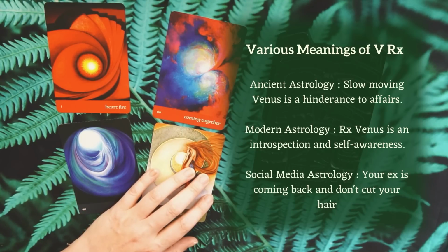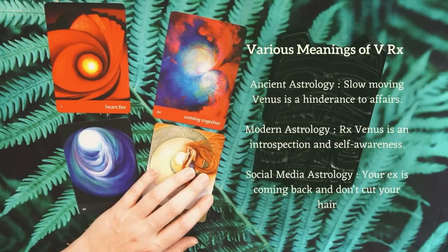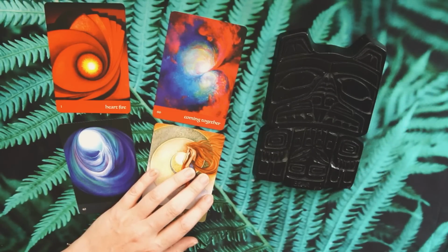There's omens about if your wife leaves and comes back during a Venus retrograde, you're good. But if Venus is retrograde, you're out of luck. Basically, these are ancient astrology observations. And the other observation that social media astrology is selling right now is don't cut your hair, which again, I think is a pretty fair assessment. Don't get your Botox done. Don't do anything drastic in terms of aesthetics. Don't buy clothes right now because you're going to end up wanting to return them later.